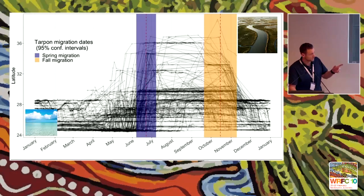But on the individual level, if you take all these movement parameter estimates and look at their repeatability from year to year, you actually get a very consistent pattern. They're migrating around the same time every year for the same duration. They're spending upwards of 4 months in their northern latitudes in the same locations year after year.